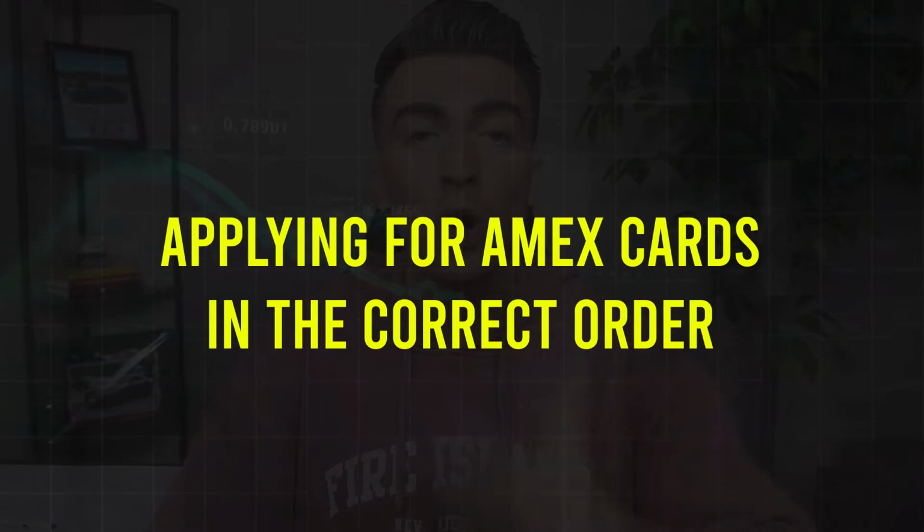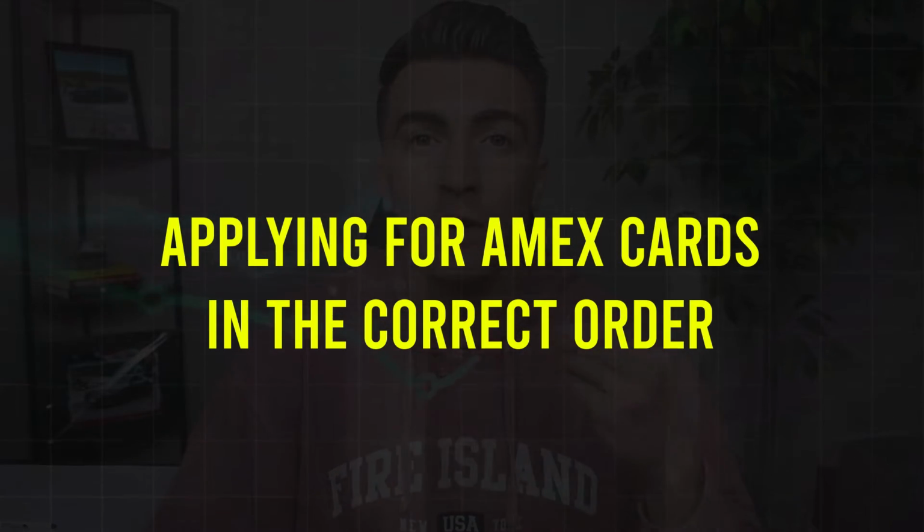But first, this hack is super important because if you're like me and you like all the American Express cards, you need to make sure you're applying in a certain order, or you can simply miss out on all of your sign-up bonuses. And no, I'm not saying to get all of the American Express cards by any means. What I'm simply saying is if you do want to get one or multiple cards, then this is the order you have to follow. The rules aren't made up by me, it's from American Express, if you want to qualify for all of the sign-up bonuses.